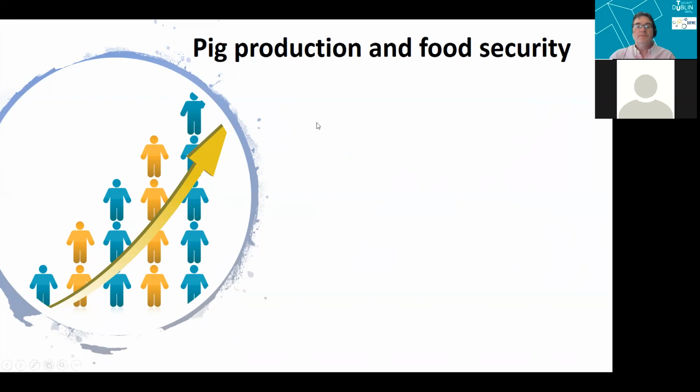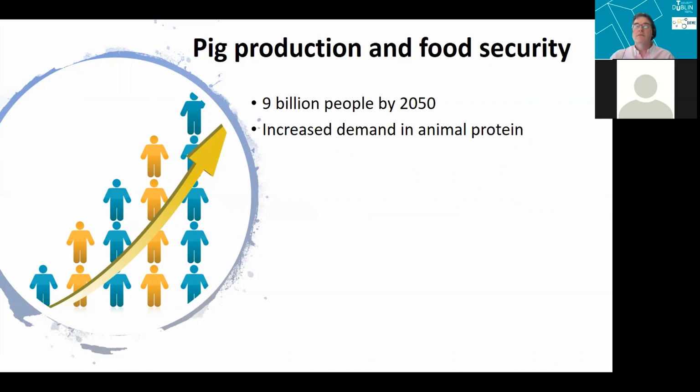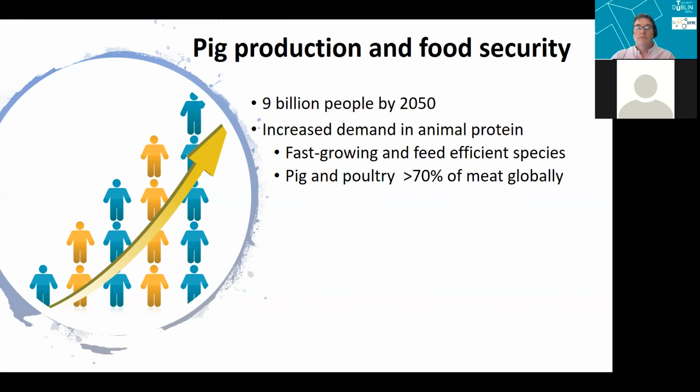According to the United Nations, there will be around 9 billion people by the year 2050, with some other people estimating that it can be even higher than this. If the number of people in the world is increasing, there will also be an increase of demand in animal protein, mainly in emerging economies, because their economic power of acquiring products is increasing. If we want to be able to supply this high demand in animal protein, we need to start to think in fast growing and feed efficient species, such as pig and poultry, because they are very likely to account for a major share in the growth that we will need to have in the livestock sector. In fact, pig and poultry are the major animal protein sources already, accounting for 70% of the meat globally.